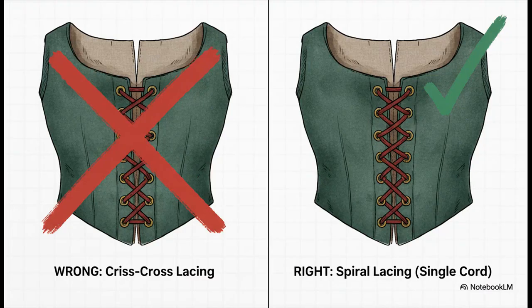Okay, here's another big one, especially if you're into historical accuracy. You know how in movies you always see that crisscross shoelace lacing on the front of dresses? Yeah, that's wrong. All the evidence we have from paintings and drawings points to spiral lacing. It's just one single lace going back and forth, which creates a much cleaner, flatter line.